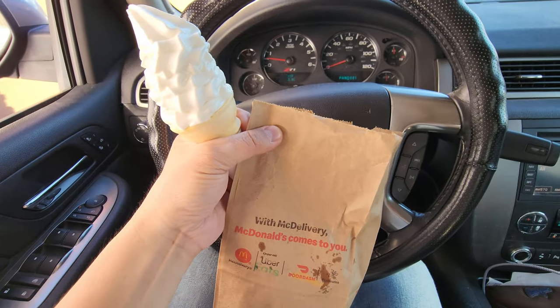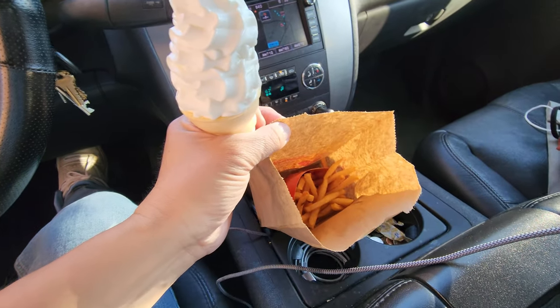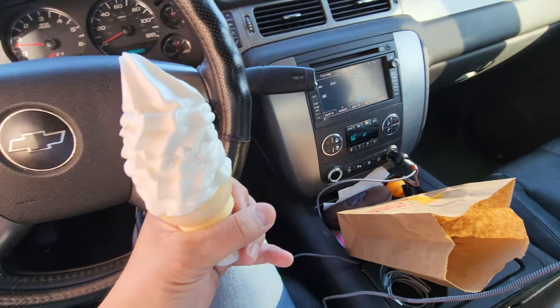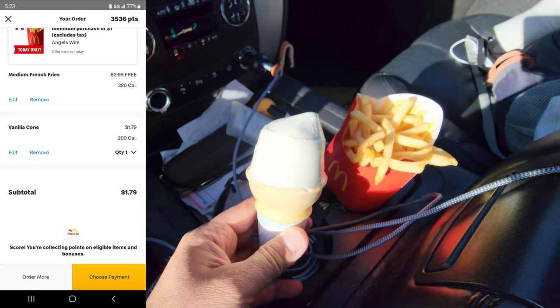Not bad, dude. Free medium fries. And I got these under $2. I just paid for the cone. Damn. I'm telling you, man, the McDonald's app. Y'all need to mess with the McDonald's app. Get some free stuff.